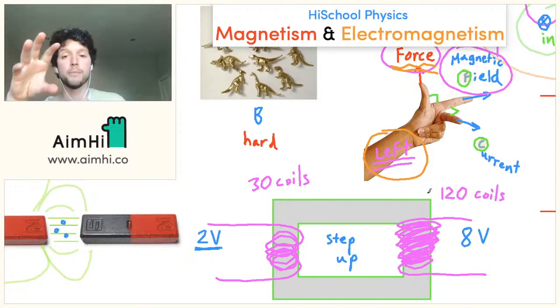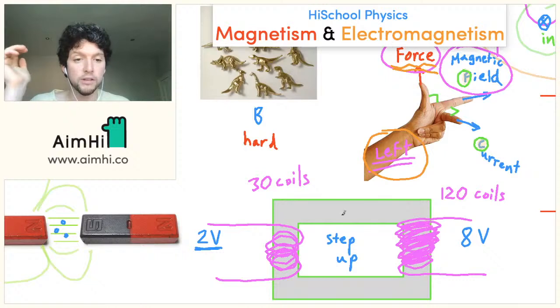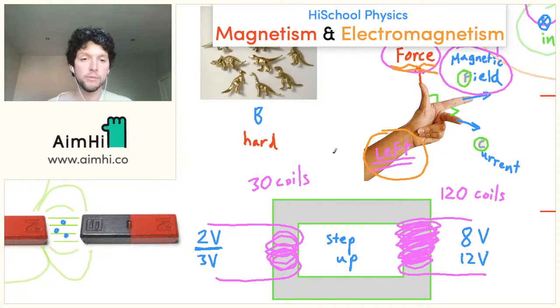And that's the main thing I want you to remember, that the voltage just steps with the ratio of coils. So in the same way, if you fed 3 volts into this side, then out the other side you would get 12 volts, because the number of coils was multiplied by 4, and so the voltage would be multiplied by 4 as well. Cool, right?